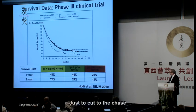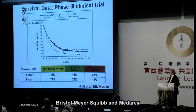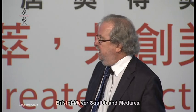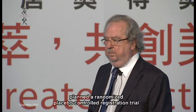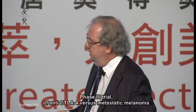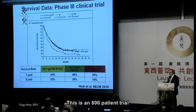So just to cut to the chase, Bristol Myers Squibb and Medarex planned a randomized, placebo-controlled registration trial, a phase 3 trial of anti-CTLA-4 versus metastatic melanoma, and the results are shown here. This is an 800-patient trial.